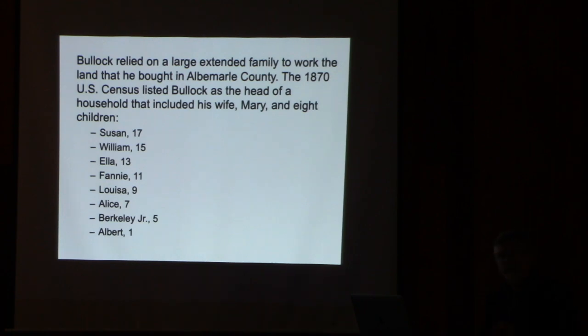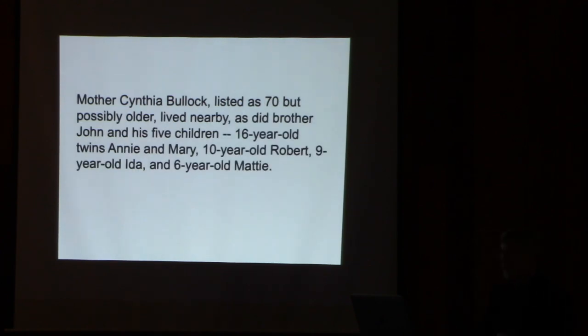So this is the 1870 census. Berkeley Bullock relies on a large and extended family to work the land. And here we're turning to the 1870 census. It shows that he and his wife Mary have 8 children, ranging from age 17 to age 1. And that's not uncommon to have large families working farms. So presumably he relied on his family, his children, and maybe some other brothers and other relatives to help.